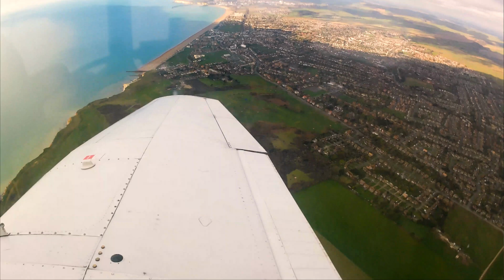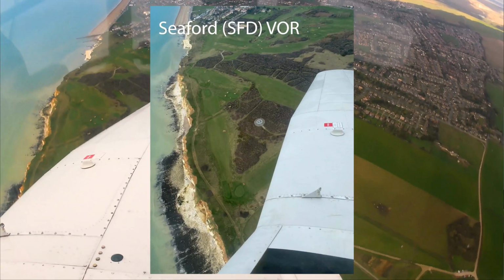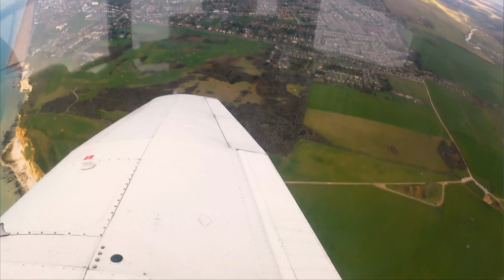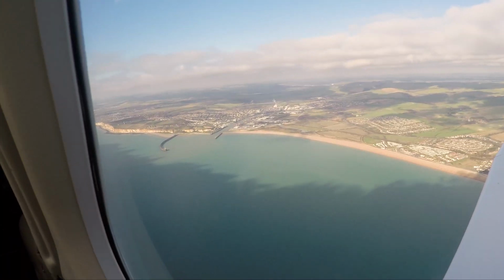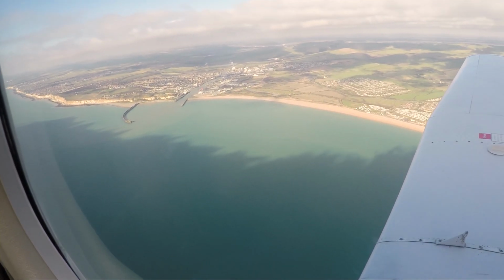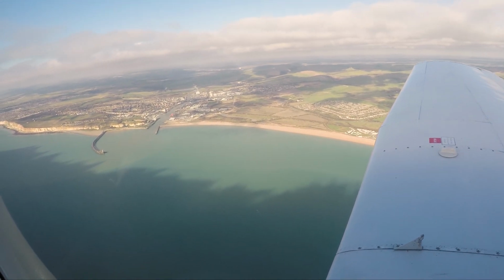Okay, we'll come out to the right now. That's the VOR. Hi, Brunei Bravo, thank you sir, London QNH 1032. There you go, look at that for a sight. So what is that seafront there? That there is Seaford and Newhaven. That's the port entrance to Newhaven. That's right, indeed it is.